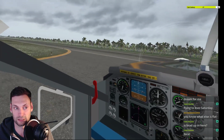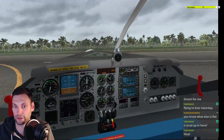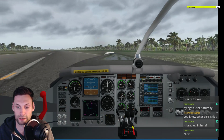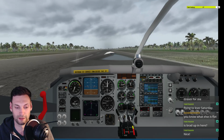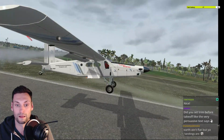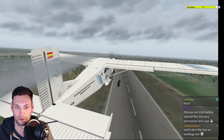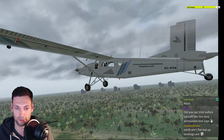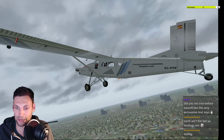And we'll make for some better footage. That view kind of sucks, and I really don't know if I feel like taxiing back all the way. Let's just see if we can take off from here. Whoa. Yeah, it just takes off like immediately. Good lord, this thing is ugly. Did you set trim before takeoff? I have no idea.